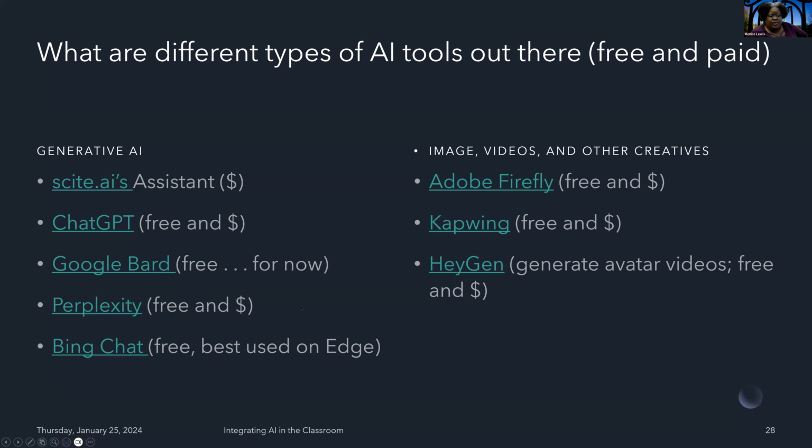Perplexity has both a free and a fee-based model, and you can use Perplexity as a browser extension as well as a search engine. Bing Chat is free, but it really and truly is best used on Edge, the Edge browser.